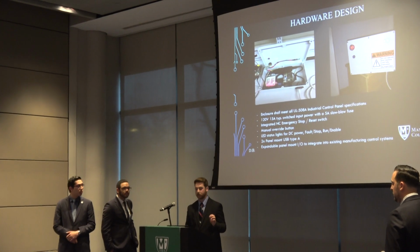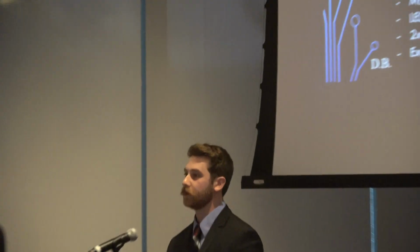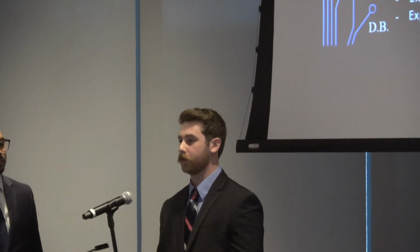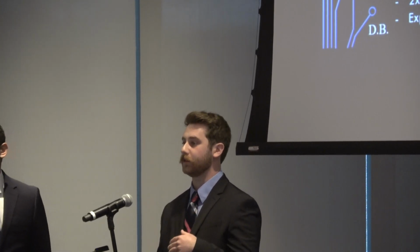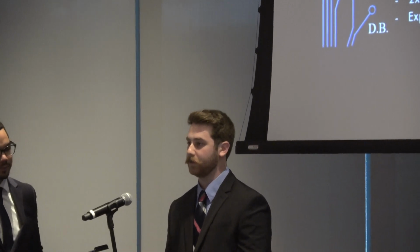And then also on the bottom, there's expandable panel mount I/O that integrates into existing manufacturer controls. So it doesn't matter what the logic level of the facility uses. If it's 24 volt logic to control their motion controllers or industrial drives, we can do that by using the relay as a switch. If it's 12 volt, we use 12 volt. So we kept our options open to be relatively universal.